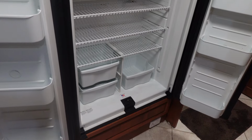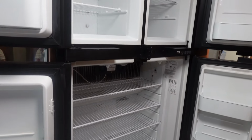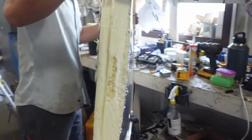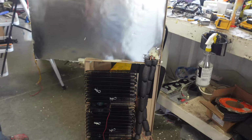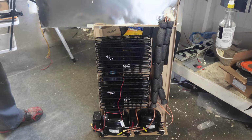Well, here's the refrigerator sitting nice and empty. We should be good to go. I'm gonna swing this thing around. This is our new refrigerator, huh, Aaron? That's the new one. That's right. Yeah, it's got two, count them, two compressors. Yeah, double.